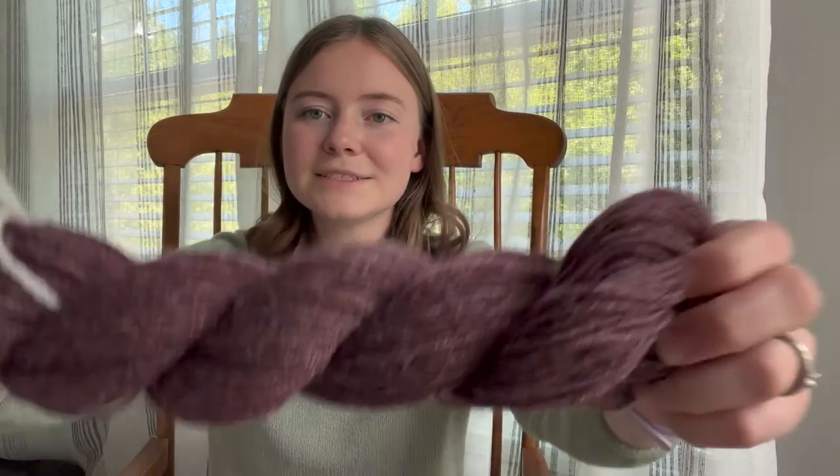So yes, this is nettle sock yarn. I believe it's still available. I think that this might be more available in Europe. So if you're watching from there, let me know, because I love this. It's supposed to be really strong because it's made with nettles instead of nylon, I believe. So a great alternative if you're not into using nylon in your sock yarn.